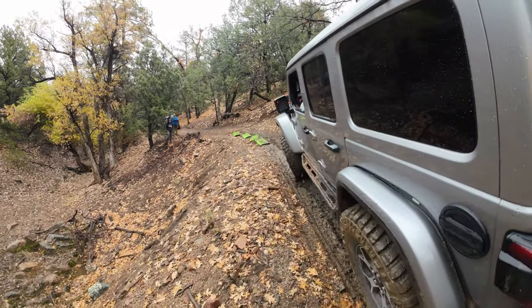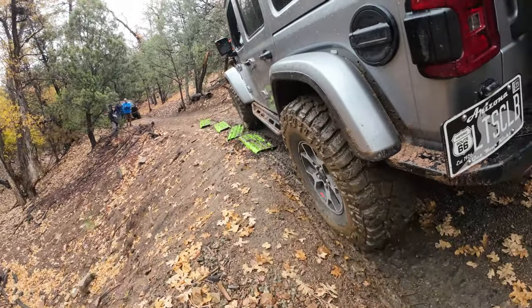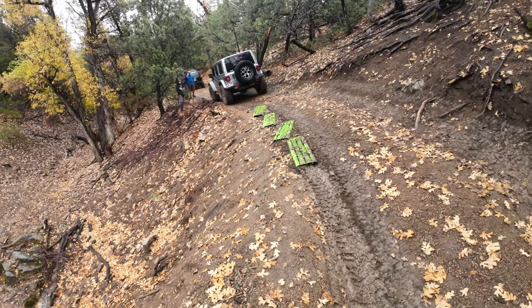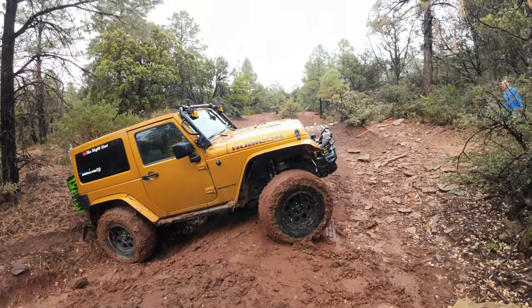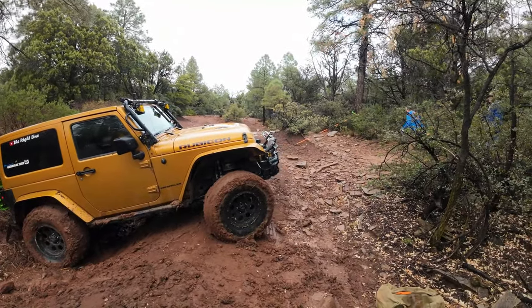Around the next corner is where things got real interesting. Nicely done. Oh my God. So this is the situation. We've gotten sideways and now we are winching.